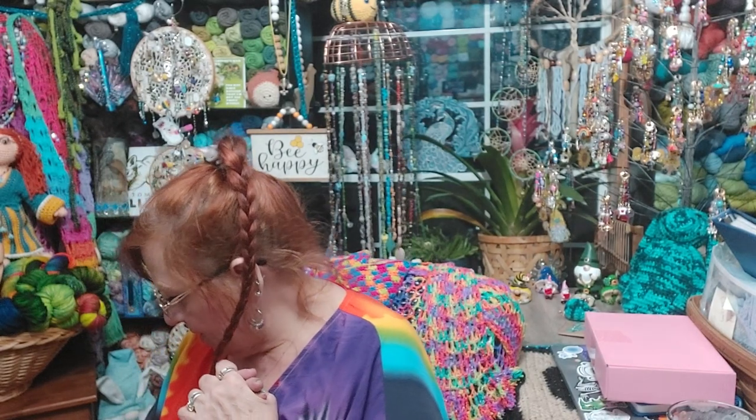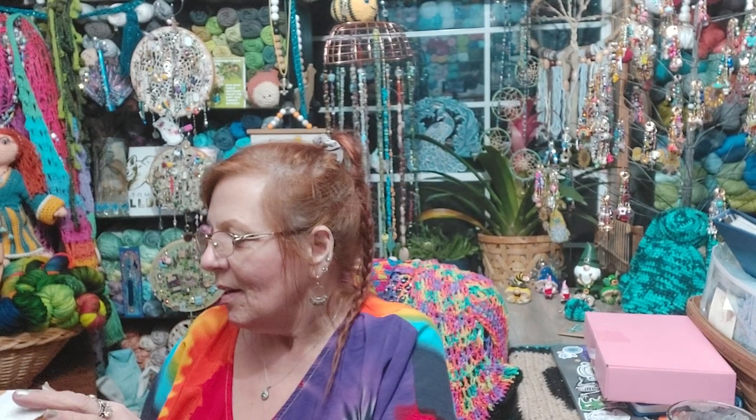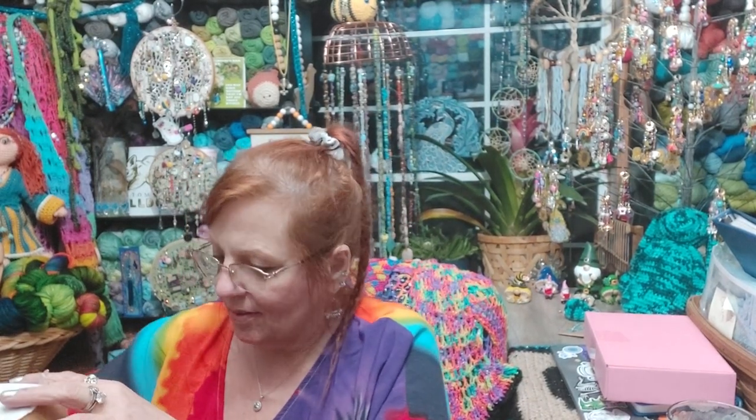Okay, next, I got two things of happy mail from Patricia Walker. If you guys don't know, she's the coupon lady. She gets Dollar General deals for a penny. I mean, 90% off. She's on it, okay? And she's always sending me goodies all the time. She's so sweet. Her and Crystal are just the best.